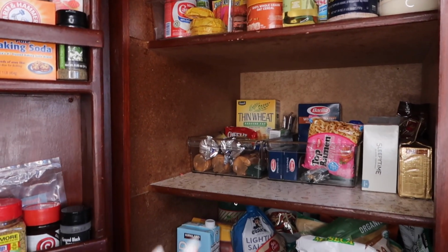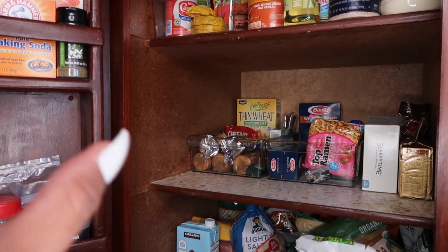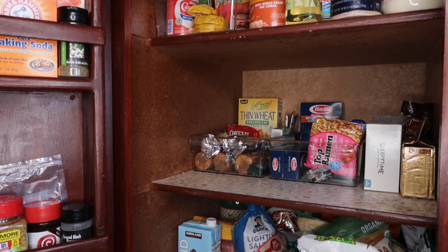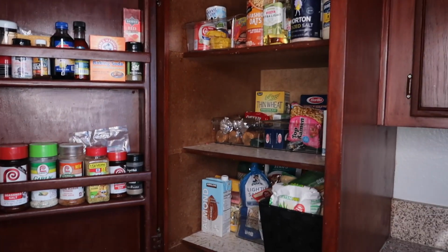I'll probably end up organizing or rearranging more things. But for the most part, this looks so much better now. We have a clear visual of everything that's on here. So yeah, that's pretty much it. The pantry is not that big. So, I mean, that's perfect.